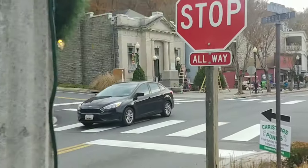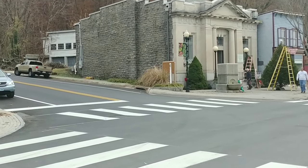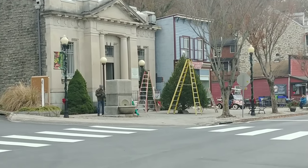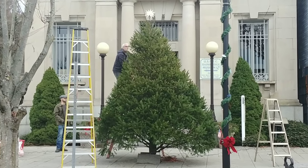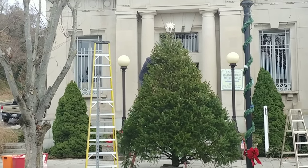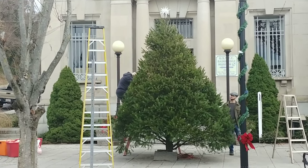And guys, it is getting close to 11 a.m. But I'm gonna show you what the tree is gonna look like at night, as well as other decorations here in the town. Here's a view from across the street of the tree in front of the Bainbridge Museum. And it's gonna look really nice after it's decorated and lit up.